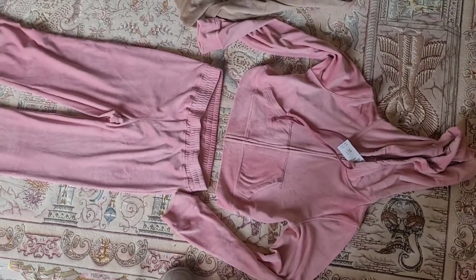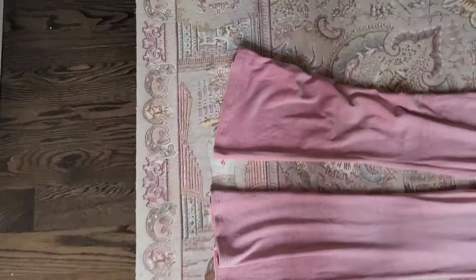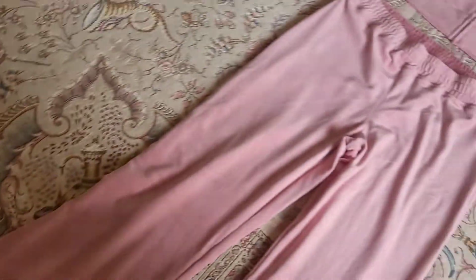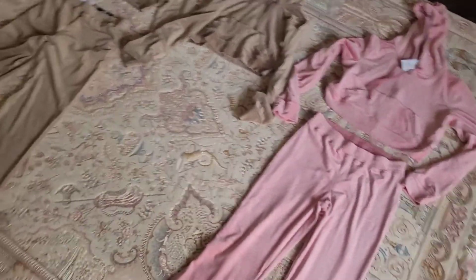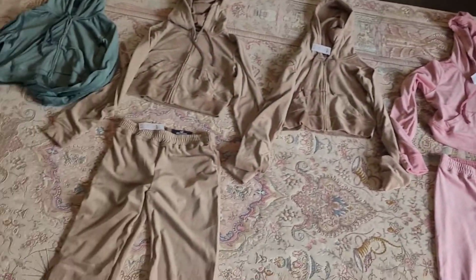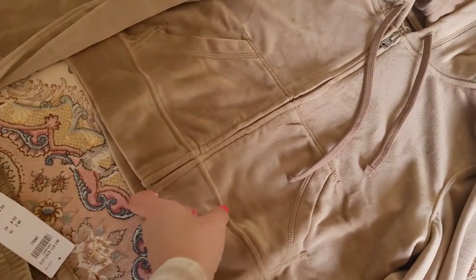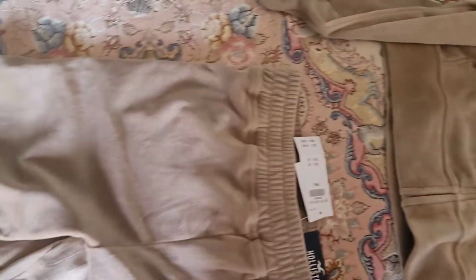I got these again. And these ones are really nice because they have flare bottoms, and I think they're gonna be really, really flattering. So that was the pink one. This is the brown one. So it's a nice neutral color. And yeah, all of them are just really good.